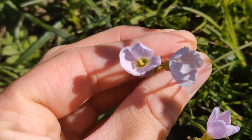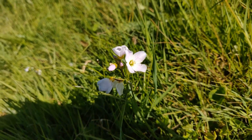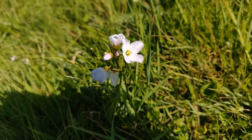Cuckoo flower is a member of the cabbage family. Now, traditionally, I don't associate beautiful things with cabbages, but that's probably my own personal failing. So the cabbage family, I'm going to call it Brassicaceae, but if someone wants to send me a correct pronunciation, please do. Also known as the Crucifer family. Typical characteristic, as you can see in the cuckoo flower, is that the flowers have four petals, and they form a cross shape. As in crucifix? Crucified? That's a bit morbid.